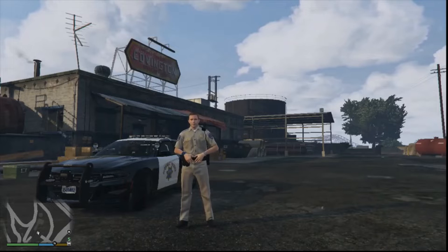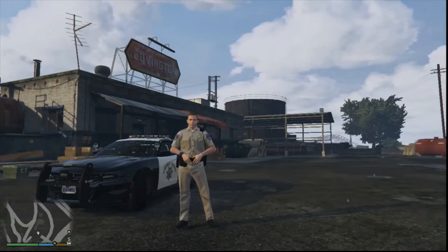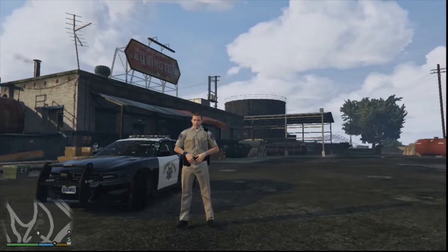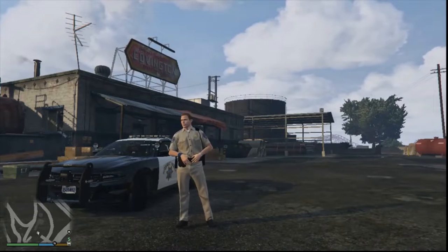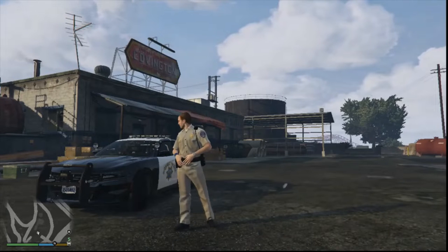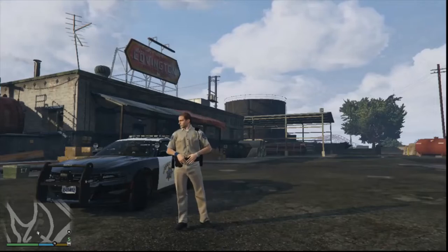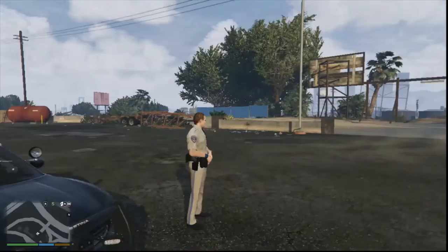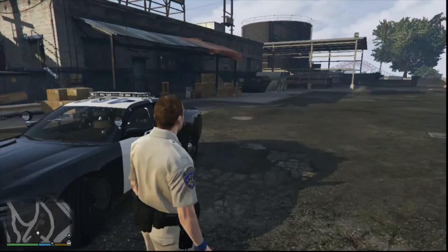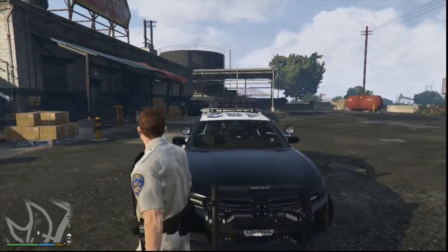Today you can tell what agency they're using by the markings on the door, the uniform, and the title of this video. Today we're going to be using the CHP California Highway Patrol 2019 Dodge Charger, with the uniform that I got. This is the 2019 Charger, obviously, like I said.